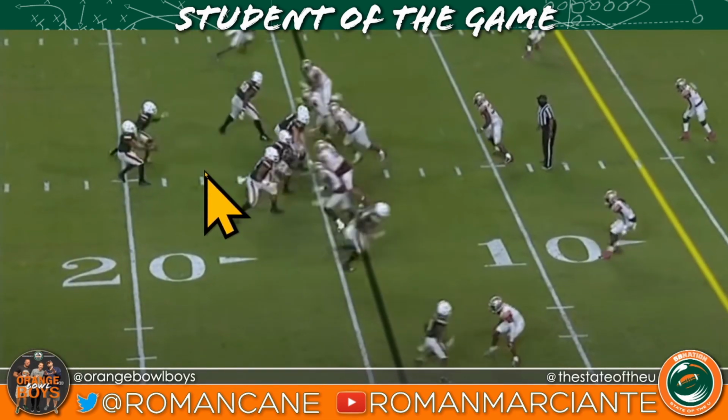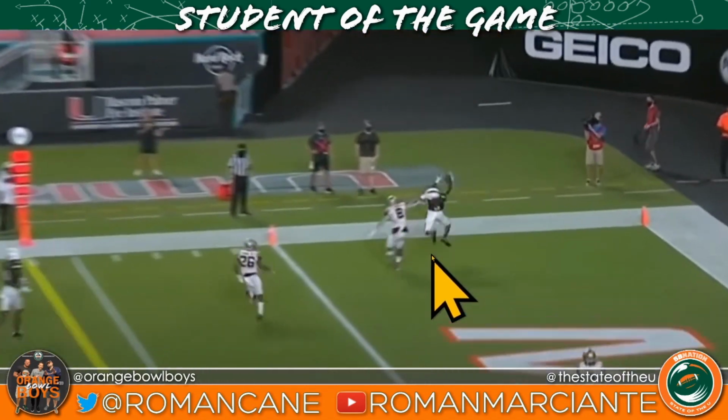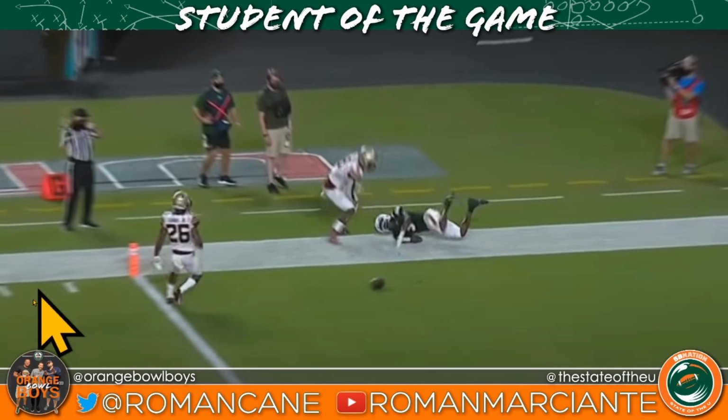Yo, FSU. This was like 5 times this game. What is this? Face Mask State University.